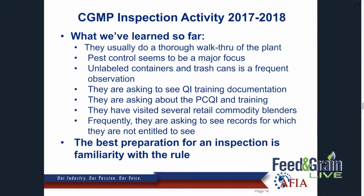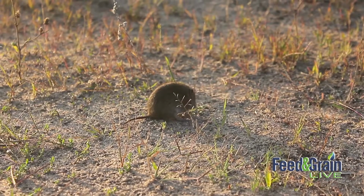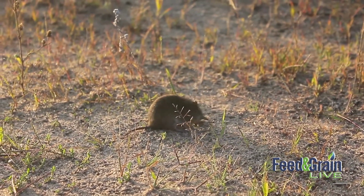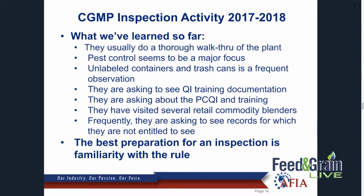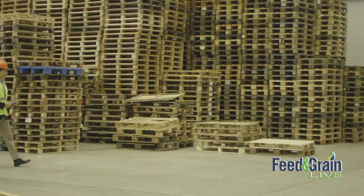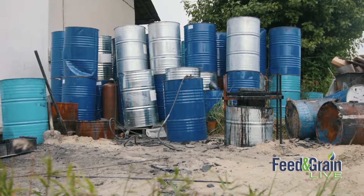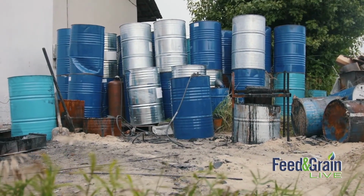They're looking, and one of the main things that they've been citing is pest control. So they're looking at cleanliness of the facility, both inside and out, and documenting any pest activity that they see, spillage, piling. There's been another citation for having in your warehouse your pallets too close to the wall, move them 18 inches away, those kind of things. So I'll talk a little bit more about pest control in a minute. Unlabeled containers and trash cans is another citation that's been there.